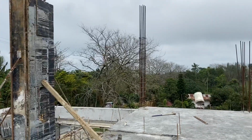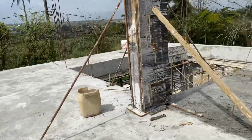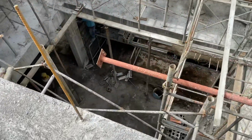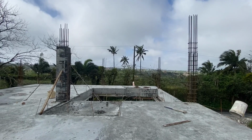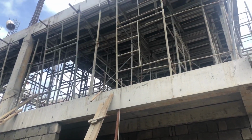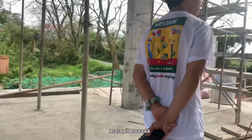View from the top. Pababa. So hi. It's February 6. Yeah. Second floor na tayo. Ito na. Malapit na. Char, tagal pa.